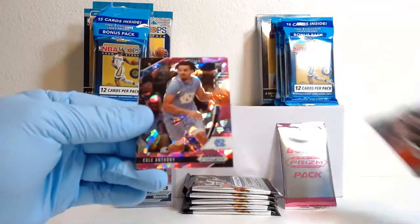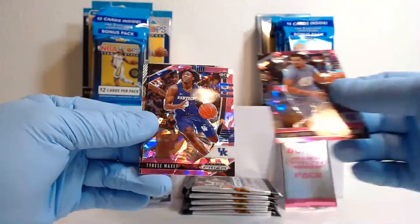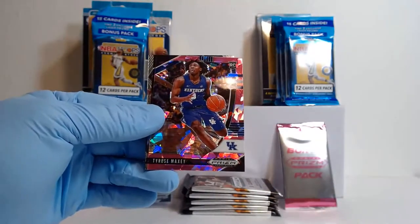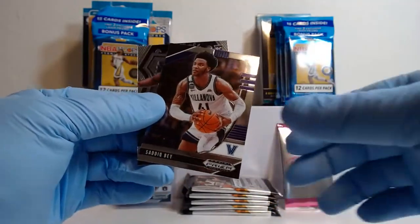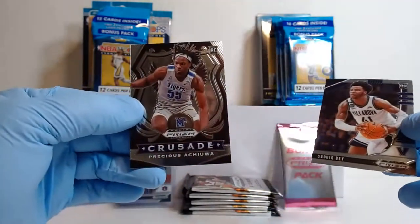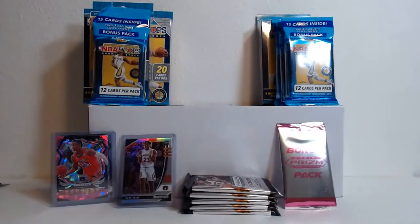Theo Maledon. Ooh, nice, Cole Anthony, pink cracked ice. Tyrese Maxey. Another nice hit there. Sadiq Bey and Precious. Well, I guess it just felt thicker. See a nice Maxey here.